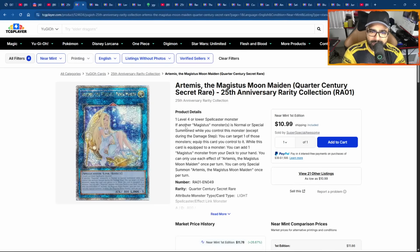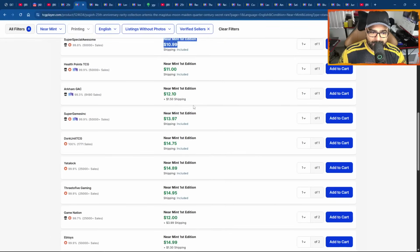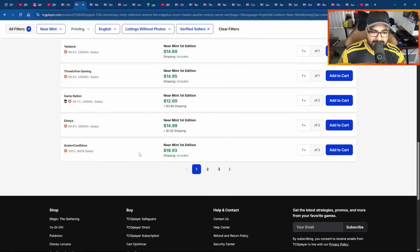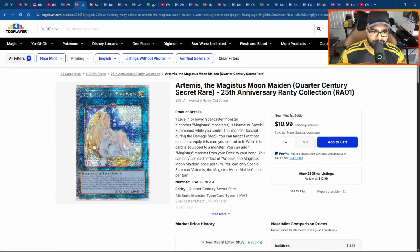We have Artemis, the Magistus Moon Maiden. Don't forget, Magistus actually got support now. Did it come in Battles of Legend? I think so, right? So this quarter century secret rare used to be 10s, 10-50s. We were telling you guys to pick it up. Now it's pushing 12s, and you have one here at 11, another one, that's 2 at 11. But then it quickly goes to 14s, and it goes towards 20s at the bottom of the page. So 3 pages only, 21 listings only.